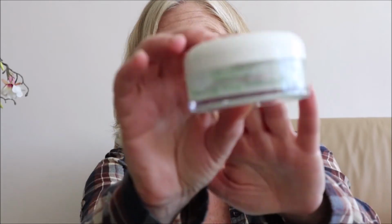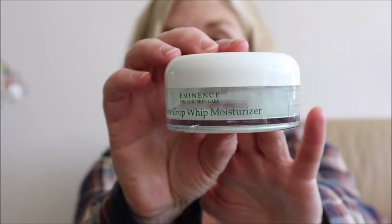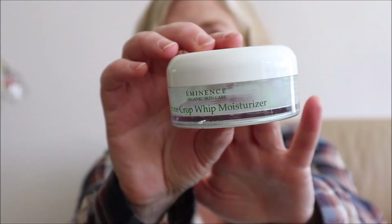So I started to use this just as a moisturiser. Loved it, really nice. Eminence Stonecrop Whip Moisturiser. So if you're into clean beauty, that's on Amazon. Really enjoyed using it, and I would buy it again.